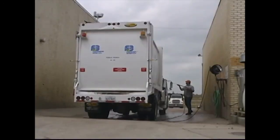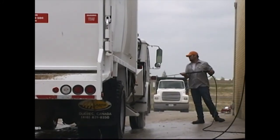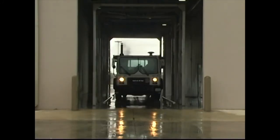Wash collection trucks only in facilities where wash water drains into the sanitary sewer or is collected and recycled. Do not allow wash water to enter the storm drain system.